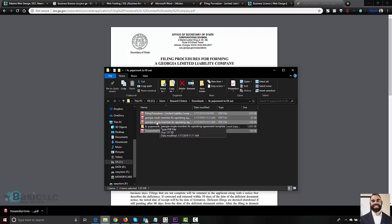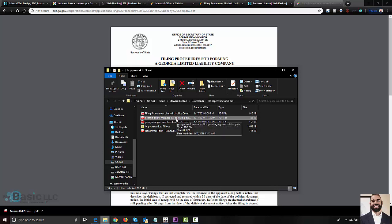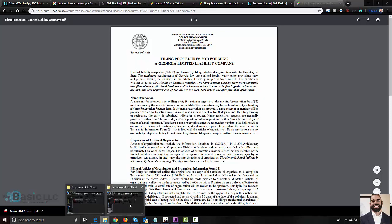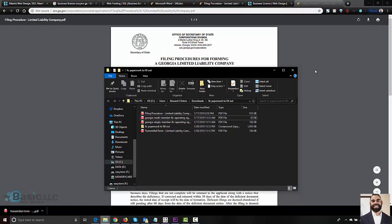If you're a sole member LLC or a single member, this is the form you would fill out. If you're a multi-member LLC, this is the form you would fill out for your operating agreement. And then I also attached this filing procedure here, just in case you don't want to try to type in all this information. I've conveniently zipped them in a file for you.